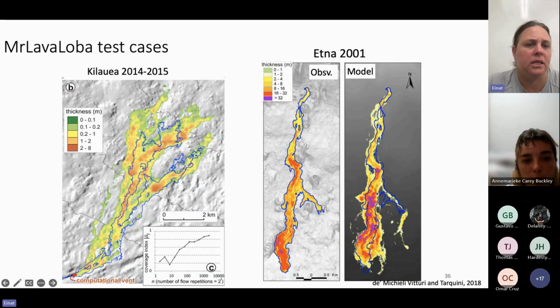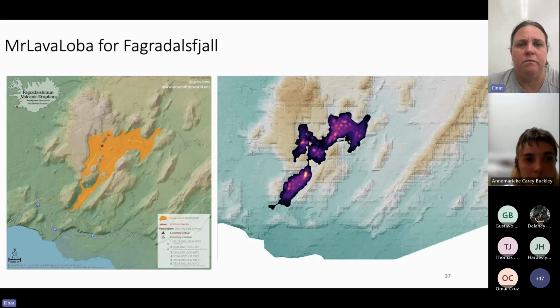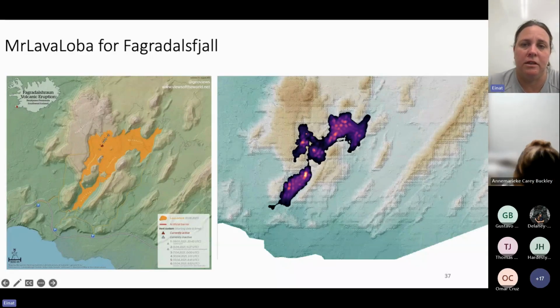Here are some test cases that were run. This is Kilauea 2014-15, and this is Etna. And the blue outlines are the actual flow. Here we tested it on Victor on the Fagradalsfjall 2021 DEM, and you see that it is able to reproduce most of the main flow features.